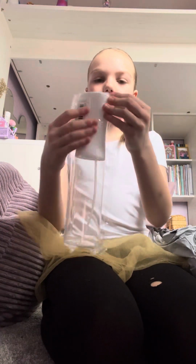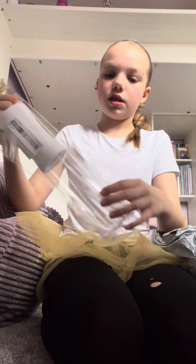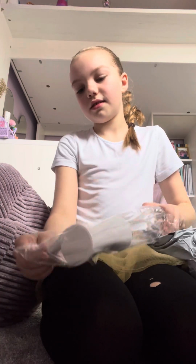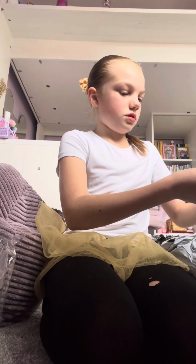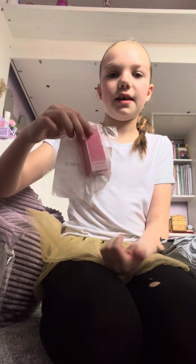Yes, this. It's like a hair spraying bottle, if you know what I mean. I forgot what this was for a second and I was like, wait, I didn't order that. It's like, put water in. Oh yeah, this is my mini blush.